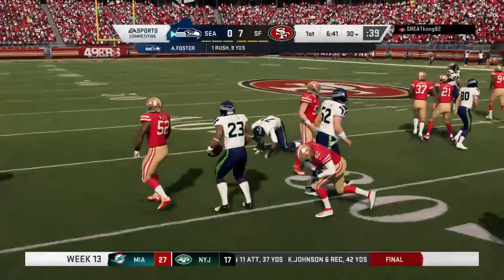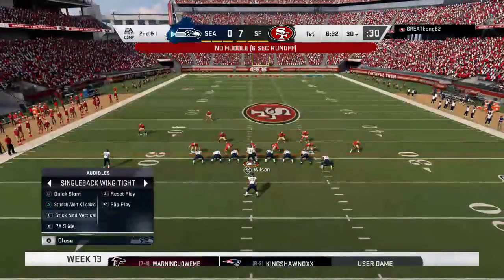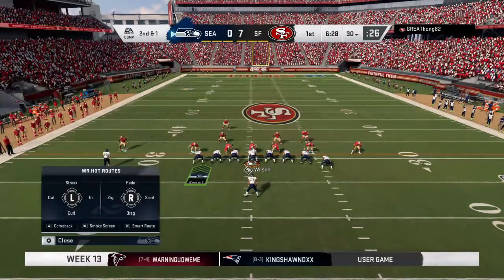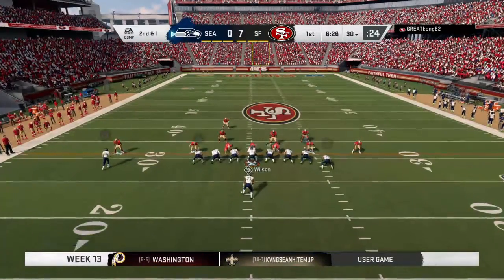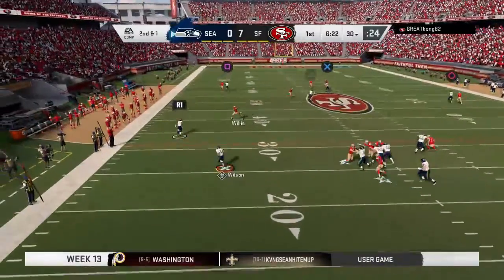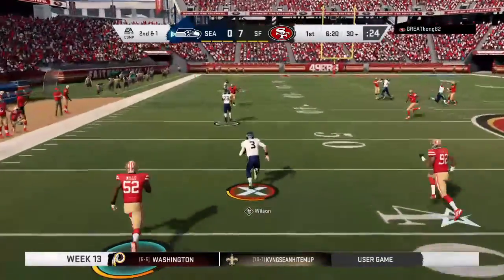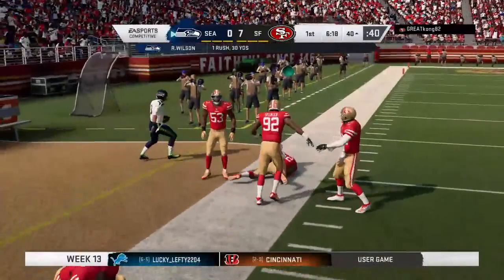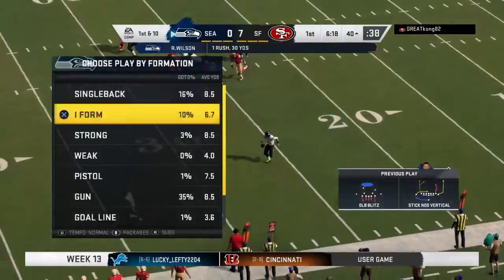Yard short. Nice pickup of 9 yards on first down. From the 30 on second down, Wilson steps away to his left. And he's going to keep it here. But he's able to get this to the 40-yard line before he's out of bounds.